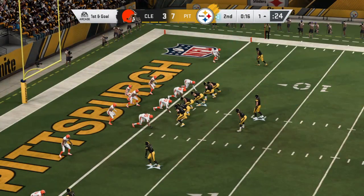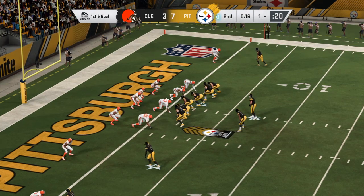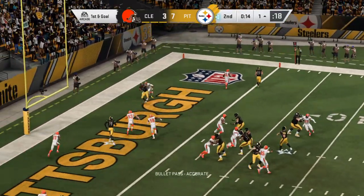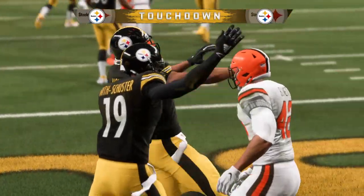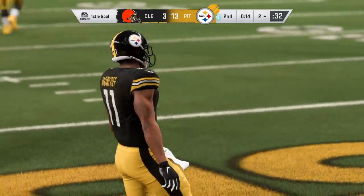Here we go, here we go. Black 80. 58, come on. Man out, man out, man out, man out. Black. Ben to throw again. And caught in the end zone. Touchdown, Steelers. Dante Moncrief. As the first half is winding down.